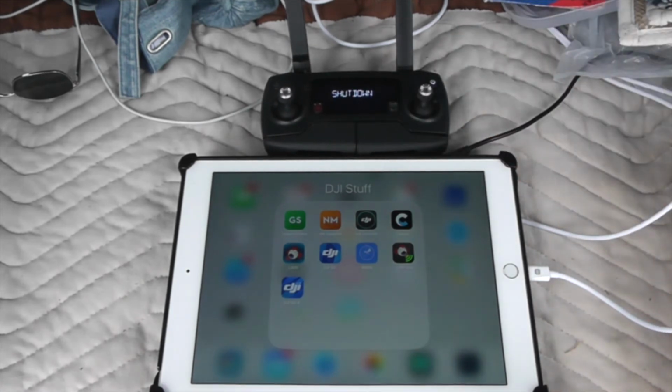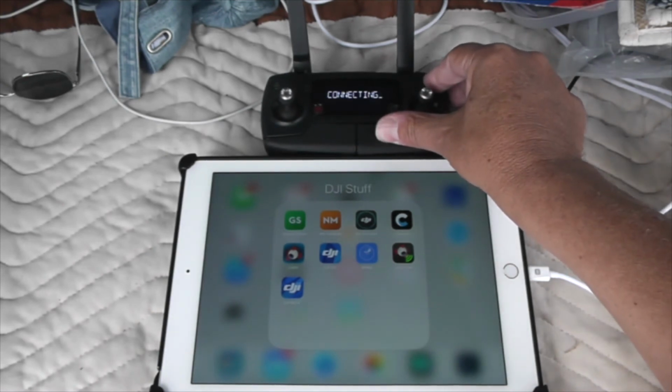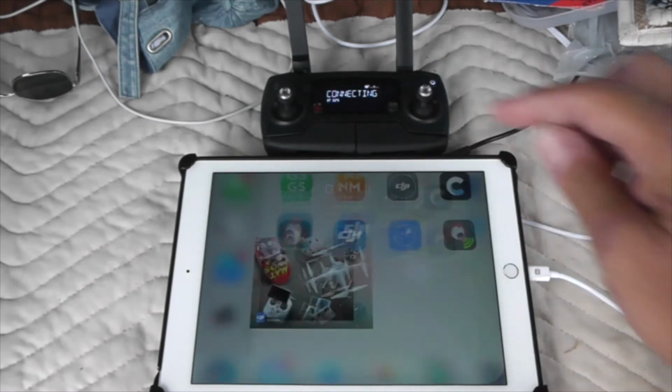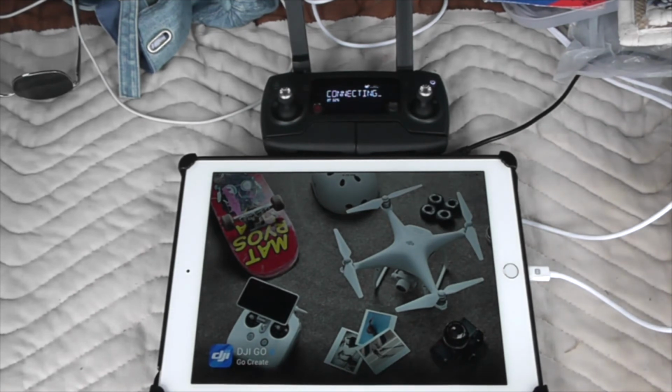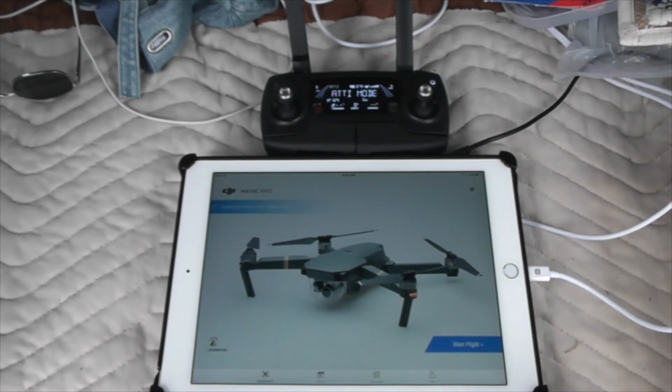So again, we're at test site number 3. We have geo turned off. The Mavic is turned off, the transmitter is turned off, and the Go 4 app is shut down. Now turning on the transmitter, launching the Go 4 app, now turning on the Mavic and waiting for it to connect. Okay, we've connected, we're in ADDI mode, and again, it immediately identifies us in a no-fly zone.